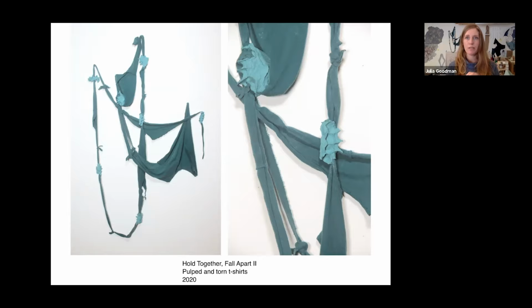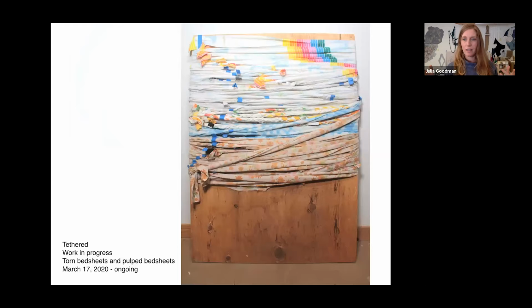And then the next piece is my ongoing shelter in place project. It's called Tethered. It's a work in progress. And to be totally honest, it took me a long time to get back into the studio once shelter in place started. Logistically and emotionally, I could not make work. And so when I did step back into the studio, the first thing I did was I just started tearing bed sheets as a way to release feelings of grief and anxiety and unknowing.